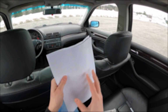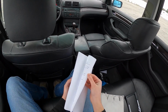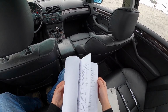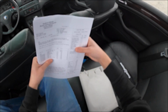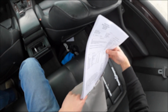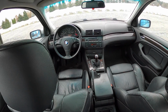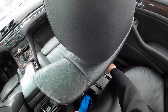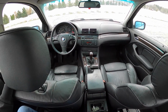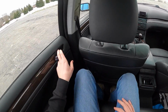I have all the maintenance records from this car, and they add up to over $20,000 in maintenance that this car has had. And I think that's pretty cool, you know, that probably explains why this thing is still running. Super, super cool, and I'm excited to take you guys out on the road in this car.